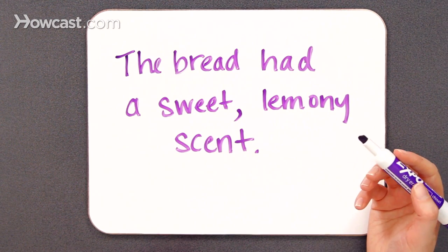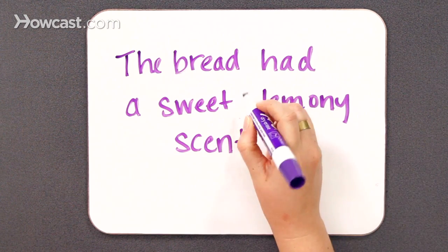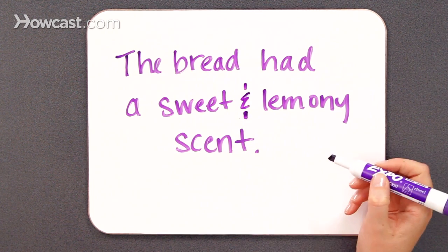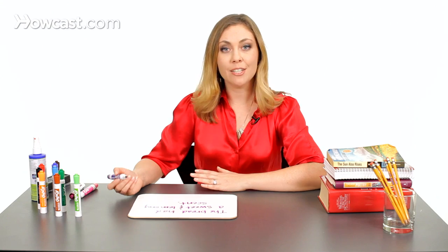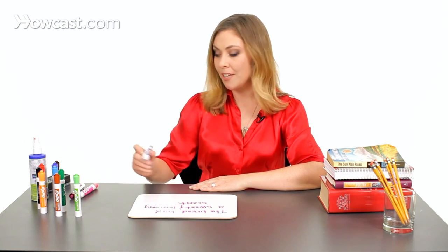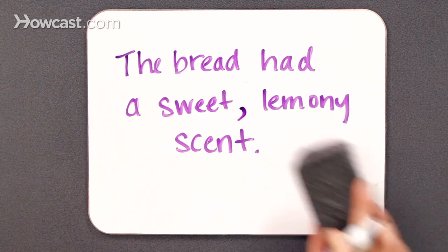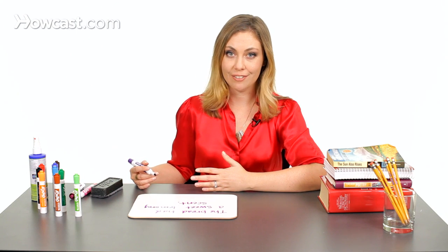Now, you don't always use a comma between adjectives. The way that you can make the decision and know if you need it or not is if you replace the comma with the word "and." If it makes sense, then you need the comma there. In this case, the bread had a sweet and lemony scent. That still makes sense. So we can use the "and," or we can replace it with a comma. But we can't have nothing there. The bread had a sweet lemony scent, without a comma and without a conjunction, is incorrect.